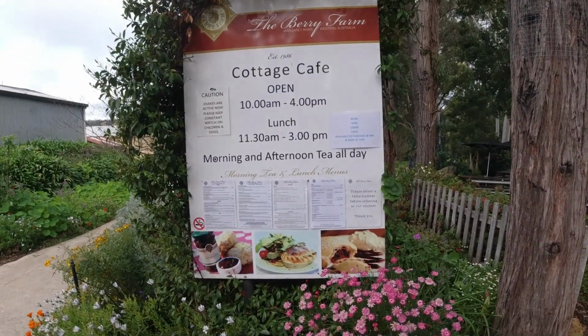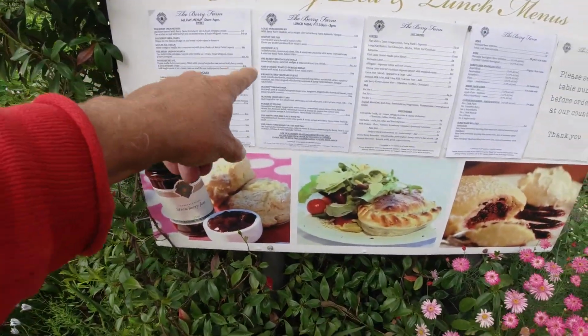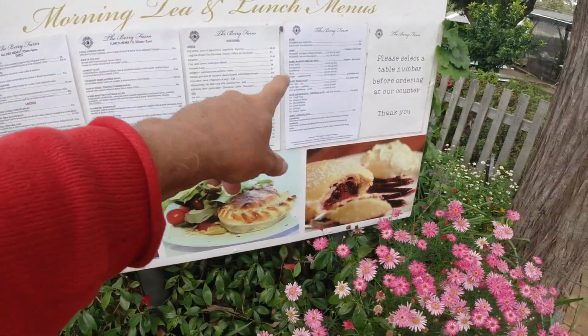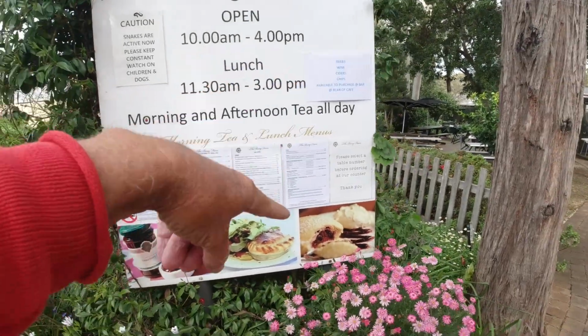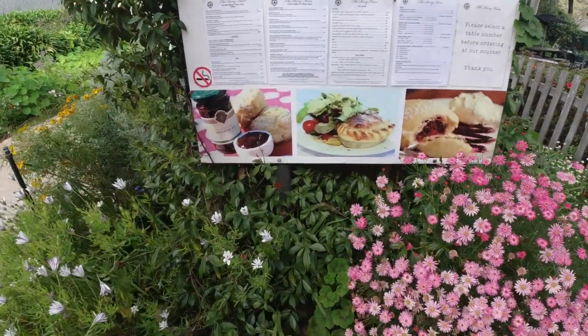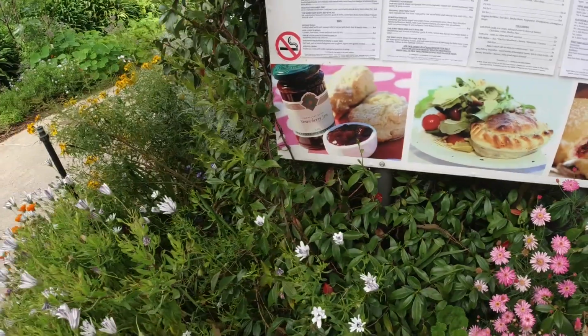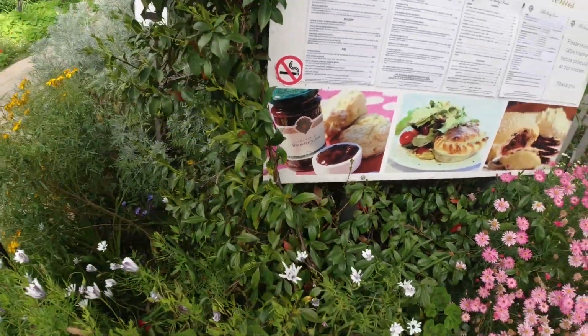Farm's menu, and when it's open, so you can actually come up here and have a look, and they've got all sorts of soups and scones and coffees, beer, wine, chips, the whole lot, and the timings. Wine and beef pies. Yum. We just had the strawberry jam with the scones, that was yum.